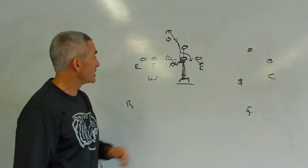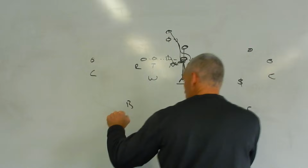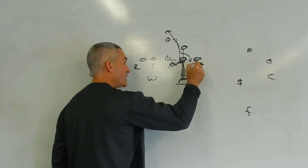Now if our end does his job on a base block, we all know we step in with our near hand, our near foot's back, our near hand's down, and we step into that base block and we feel that pressure, we should be squeezing, right? We've got to keep our leverage, our shoulders square, and keep our gap. But we want to squeeze this sucker down. And if we do a great job, there may not be room to get through there anyway, right?